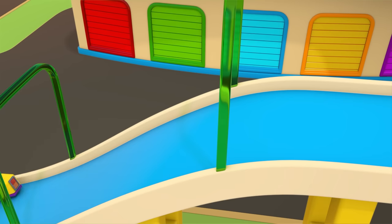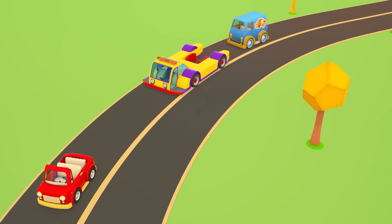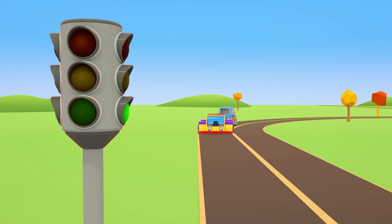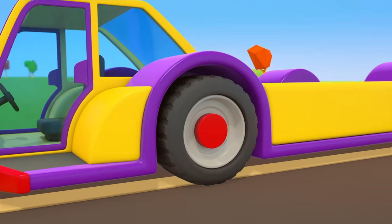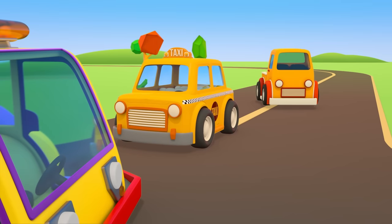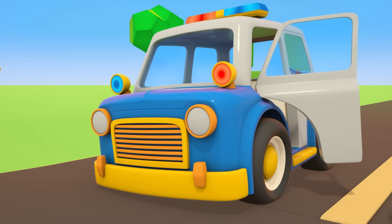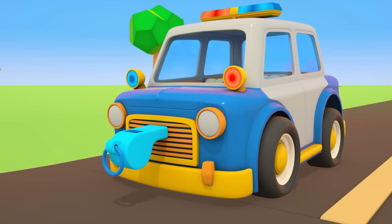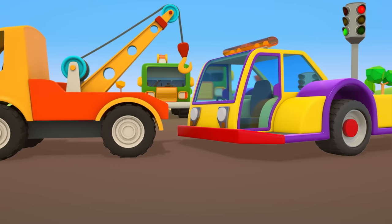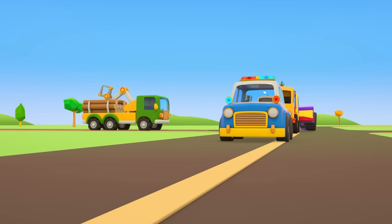What's with the loud screechy sound? Something's not right. Traffic lights. Stop, Tug. The lights have gone red. The Tug is stopped in the middle of the crossroads. That can't be right. The Tug's brakes aren't working. The recovery truck's taking it to the repair shop. Driving with brakes that don't work can be very dangerous.